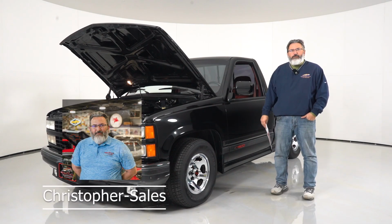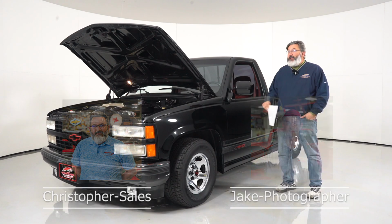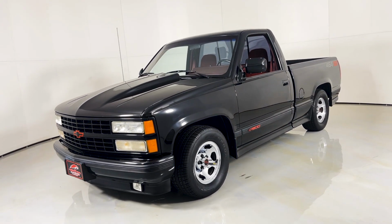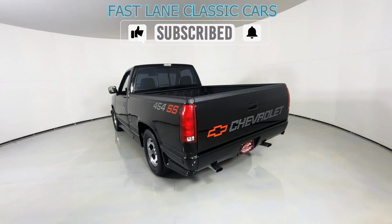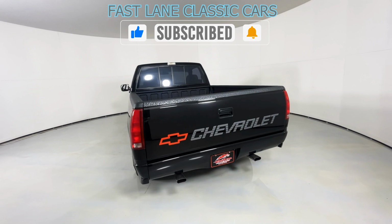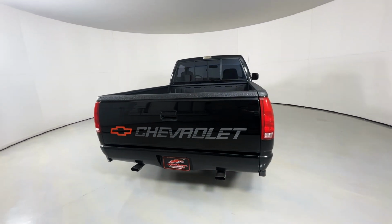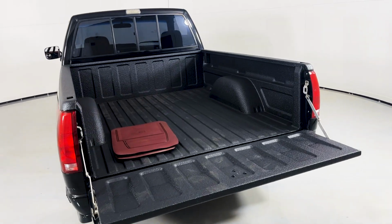Hello, I am Christopher, and the guy behind the camera, as always, is Jake, the Snake. And to my immediate right is the wonderful 1990 Chevy 454 SS. It's a numbers matching car, under 42,000 original miles. It's got dual exhaust, 373 gears in the back, the original Bilstein shocks, and a brand spanking new bed liner. Looks great.